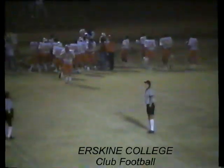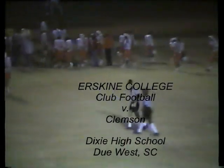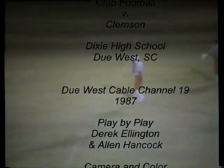Hello, everybody. We're here at Henry C. Oates Field in Due West, South Carolina, to see the Erskine College Flying Fleet against the Tigers of Clemson. I'm Derek Ellington. I'm here with Aldon Knight and Allen Hancock. We'll be giving you the play-by-play for tonight's game.